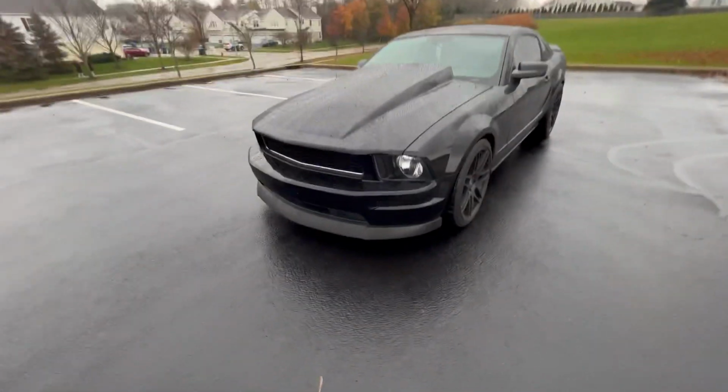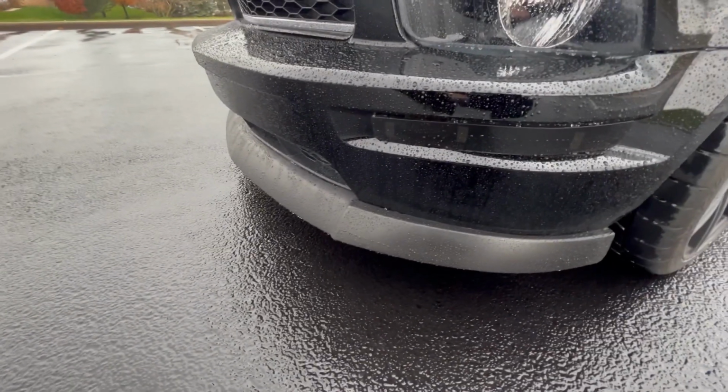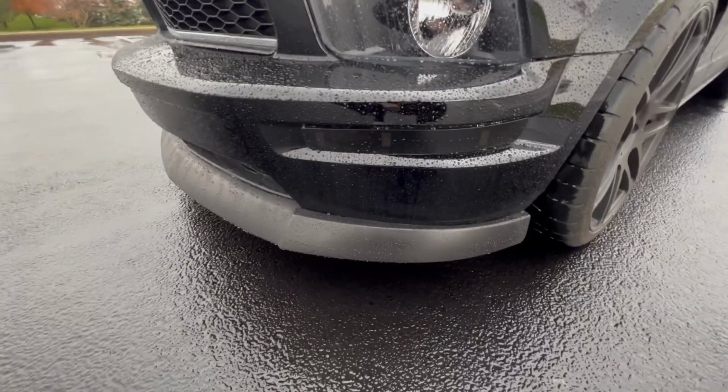So I went with that. I went with the CDC chin spoiler. Now, I've tossed around the idea of painting it black over here and leaving the front unpainted, kind of like a California Special, but since it was put on, I really haven't taken it off, and I'm just probably gonna leave it.